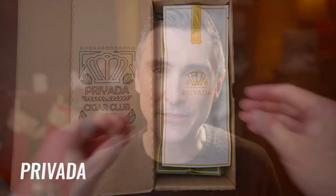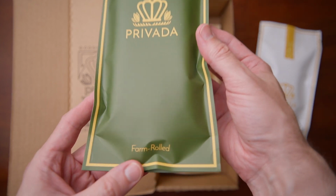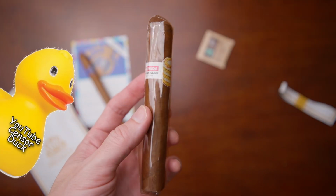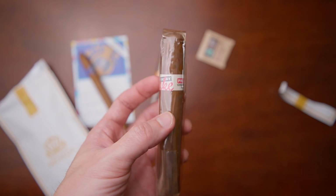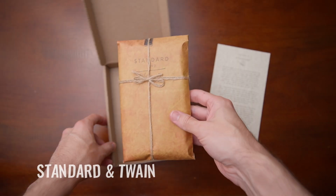Privada is really great for this really fun, uplifting club. It is exclusive though, but it is really cool. They have some really great releases, and they work really closely with a lot of cigar makers, so definitely go and check them out.